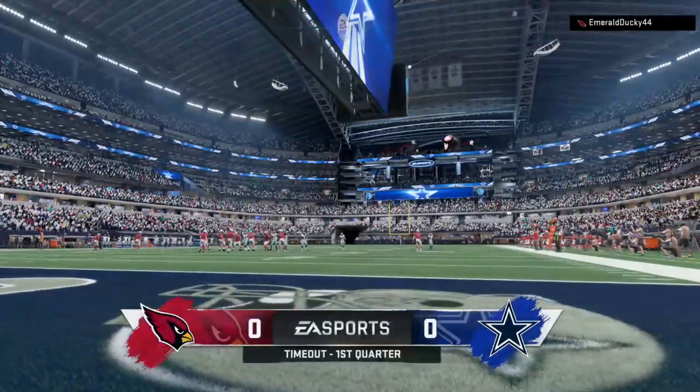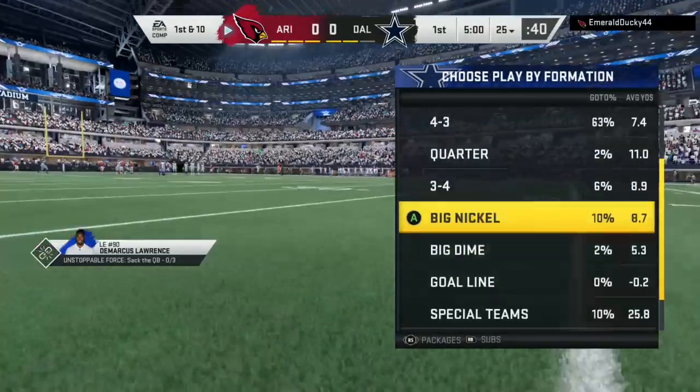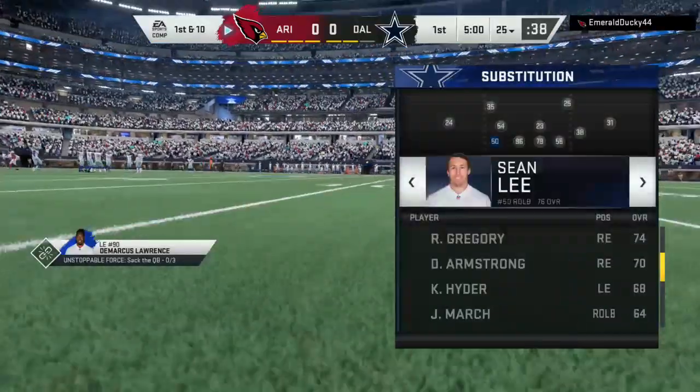And now a timeout called by the Cowboys defense. They'll have 2 remaining as we step aside here in this first quarter.